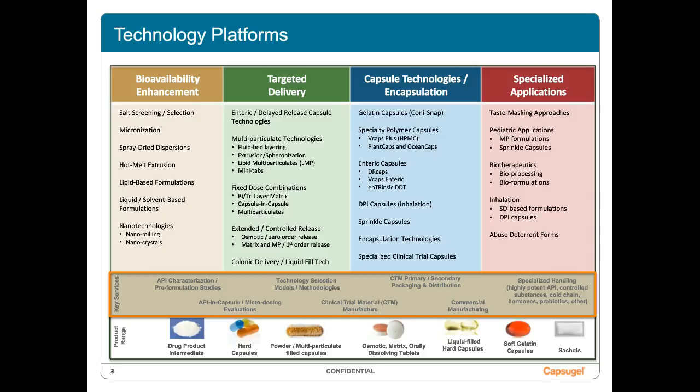The second pillar of our platforms and know-how is dedicated to targeted delivery, where we use a full range of formulation approaches, including proprietary, multiparticulate, and tertiary capsule technologies, for example, to meet the target product profile of our customers. The third pillar is dedicated to capsules and encapsulation technologies. And here we have really a market-leading capsule range designed to address any application for powder, multiparticulate, semi-solid, and liquid drug delivery. The last part of our know-how concerns some specialist solutions that we have, for example, in fields like inhalation application or also for pediatric developments.